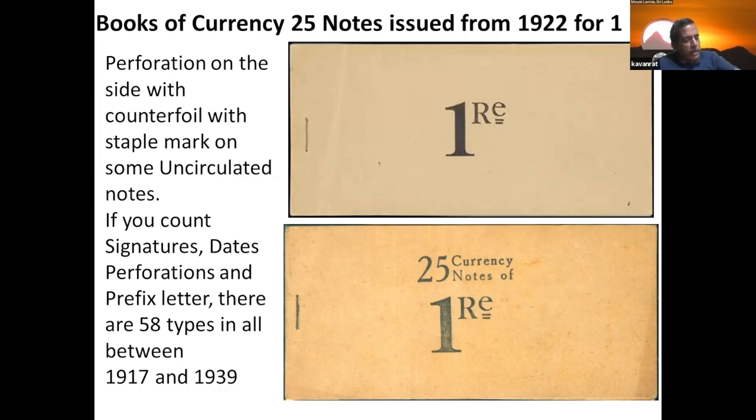This particular booklet is from a 1936 note, and I don't know when the changeover from the first design to the second design happened. If anybody has any booklets and can provide me with some clues, that would be interesting. The ones issued in the booklet have a perforation at the end, and if you look at all the perforations as well as the prefix letter, you get a final total of 58 types from 1917 to 1939. I have about 28 of them. Not trying to collect them all.